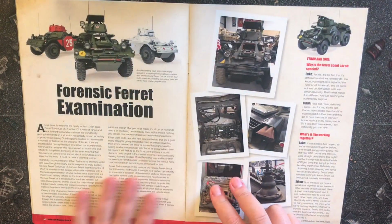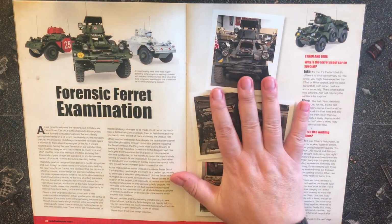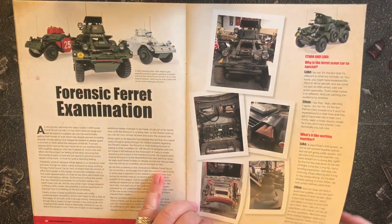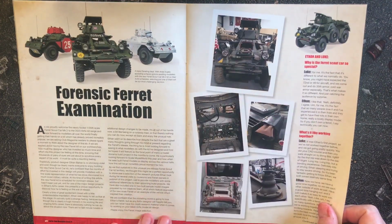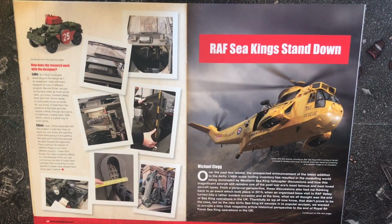Right, then we have a really interesting article about the Ferret. Now, I know I've said before that the Ferret's my favourite kind of little armoured car, and it really is. I love it. I love the Ferret Mark II. This is a nice little article. It's got some great photographs of the real thing, and then obviously you've got each of the 3 versions there that you can make up from the kit. But there's a short interview with part of the team that brought it together. And again, more photographs here, up close photographs, etc.